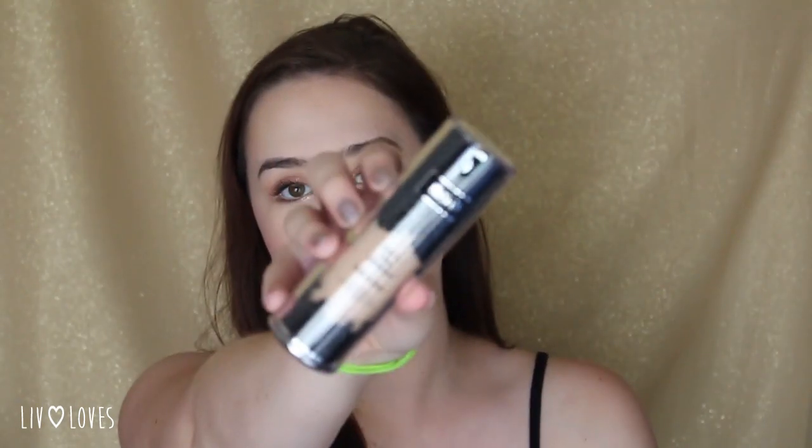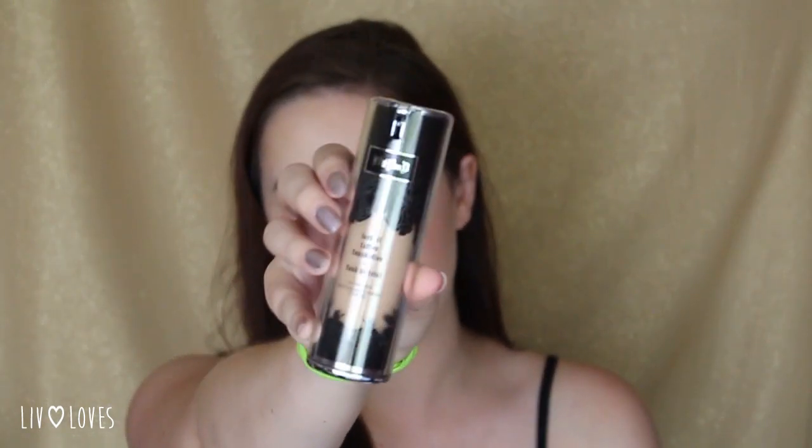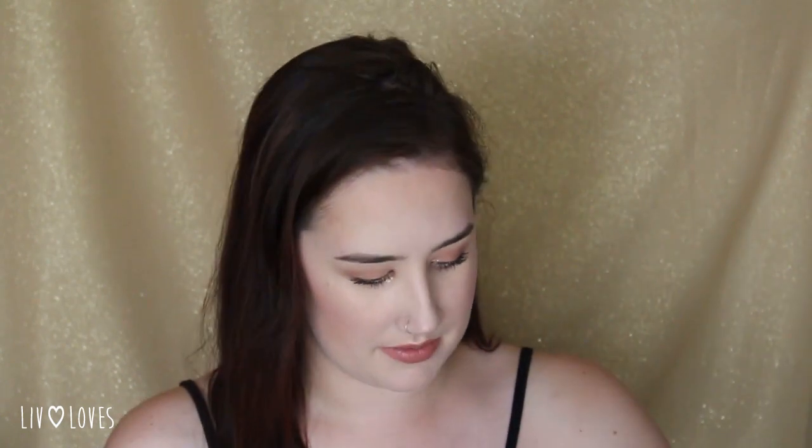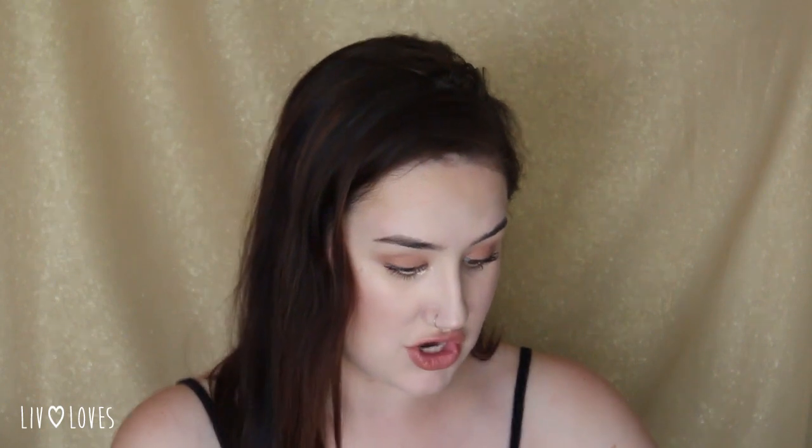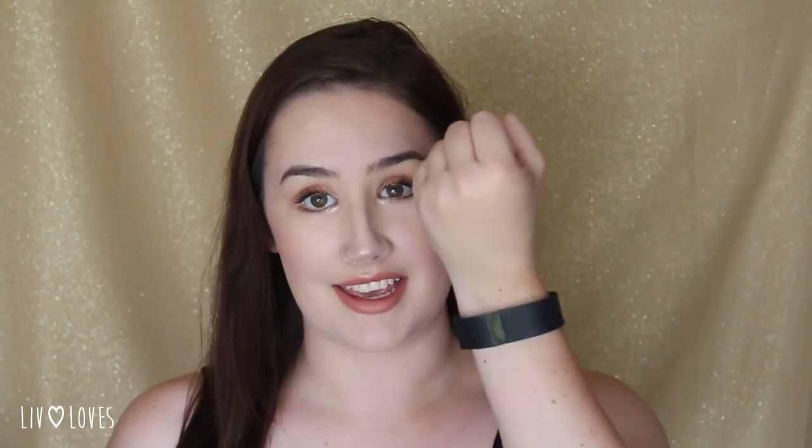Yes, so exciting. This is what it looks like. I'm sure you guys have all seen this before. It's just a clear bottle with the foundation inside. Let's see what the color matches like. As far as I'm aware, this is the lighter shade. Looks like it might be a bit dark. They must have a lighter shade than this, surely. Far out, this coverage is intense. That's that there on the back of my hand. Looks like it is seriously no joke full coverage.